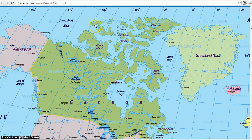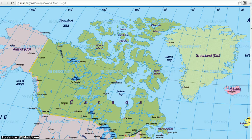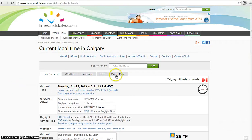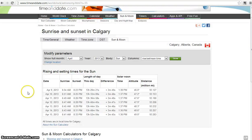After you've narrowed it down, we can go to a site that's called timeanddate.com, and in there we can search for some specific places. One of the places I was looking for was Calgary, so I can type in Calgary here. And Calgary is in Alberta, Canada, so I click on that, and it's going to give me information about Calgary. Now I click on where it says sun and moon, and it's going to tell me some stuff about when the sun rose and set, and this will give me stuff for the next week.